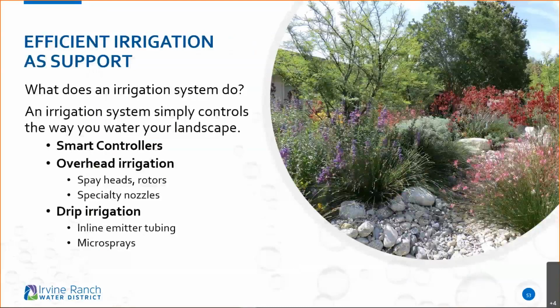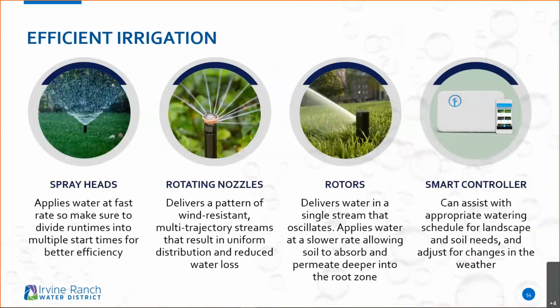Now, when it comes to efficient irrigation, an irrigation system, what does it do? Basically, we're just trying to mimic rainfall. We're trying to have a system that's efficient. There are smart controllers out there that use weather to water your landscapes. We're trying to manipulate these irrigation sprinklers to get water into the landscape as best as possible. There's drip irrigation out there. There are water efficient nozzles.